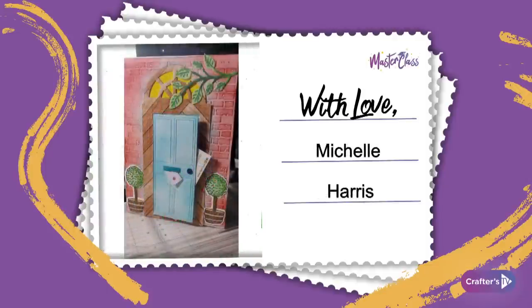And then we've got another fabulous one. Oh, this is absolutely gorgeous. Michelle, you've made this as marketing for your real estate business. How cool is that? That is such a fab card. Love the brick embossing folder in the background as well.